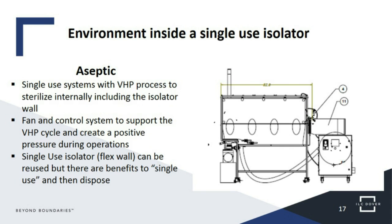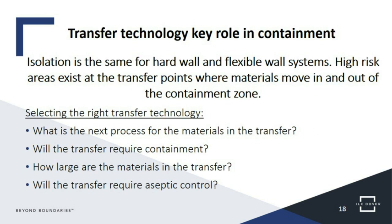So going on, transfer technology plays a key role in the containment. It's somewhat easy to put an isolator around the process and have high containment, but we do need to get the product in and out, obviously, so it's a process. So we have to rely on different technologies to get those transfers in and out, and the different technologies could be used for different reasons. Again, looking at what the next process is for the materials in the transfer. When we bring the materials out of the lyophilizer, where does it go next? What is the process? Will the transfer require containment?